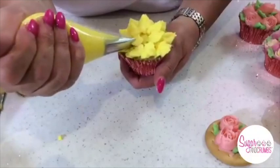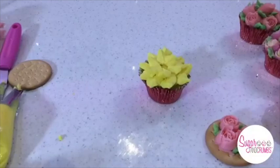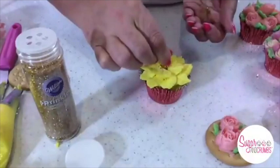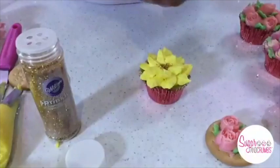And then what we can do is put in a couple of gold sprinkles. What are you smiling at? Marie is excited for this one. Yeah. So I can just put in a couple of gold sugar crystals there. Yeah. So you've got that one.